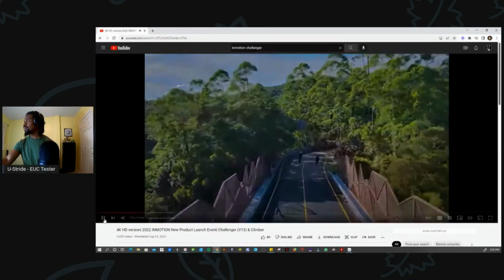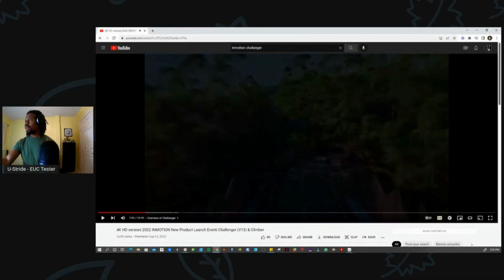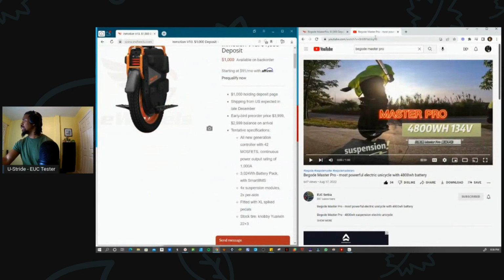All right, so that was the InMotion. Now, obviously, that video was not impressive at all, but it was very useful. It just gave us an idea of the size of the wheel compared to the rider. There was no performance riding or testing for braking or maneuverability or anything. It's just a basic ride. I'm not too impressed, but it was good to see how big it might be.